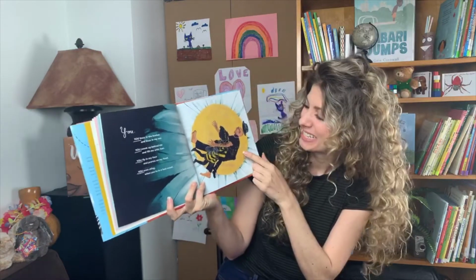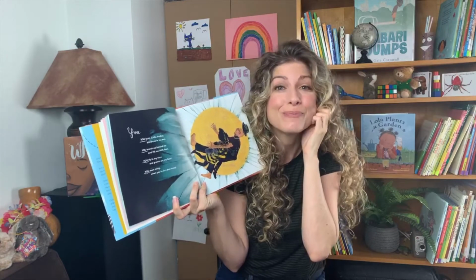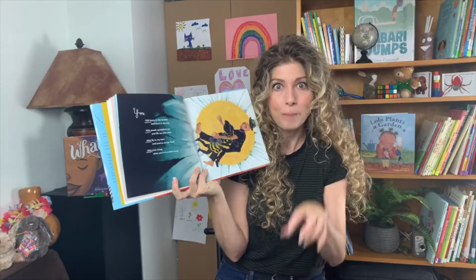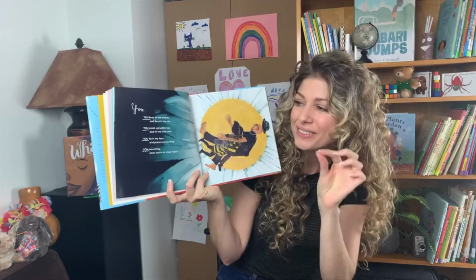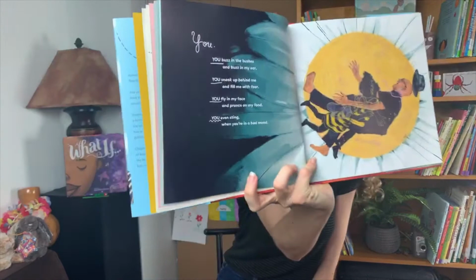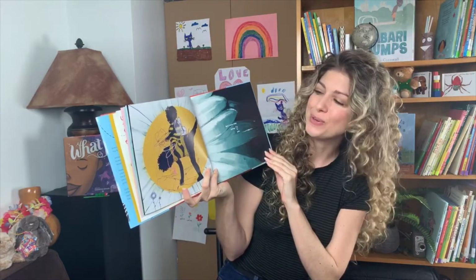They're playing around. You buzz in the bushes and buzz in my ear. That's right. Do you ever go and buzz in your daddy or your uncle or your brother's ear like this? Bzzz. You kind of can act like a bee too. You sneak up behind me and you fill me with fear. Do you ever go, boop? You fly in my face. Bzzz. You prance on my food. You even sting when you're in a bad mood. Do we ever get grumpy and sting when we're in a bad mood? Yeah, sometimes we have hard days, right? But I never stop loving you.